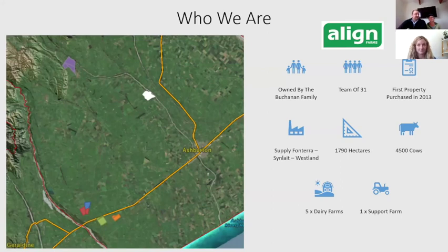So today we're going to take you through a bit about who we are and where our Regen interpretation has taken us over the last 2 years, and then also we're going to flow into some data, some financial data, and also some fertiliser data. Some fertility data. So I'll start with a bit around Align.